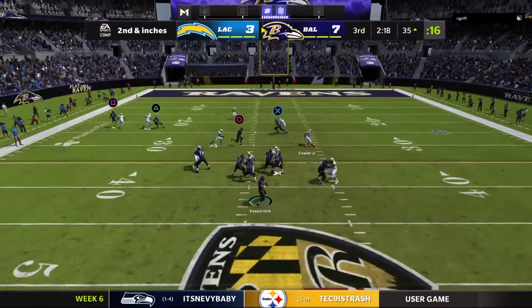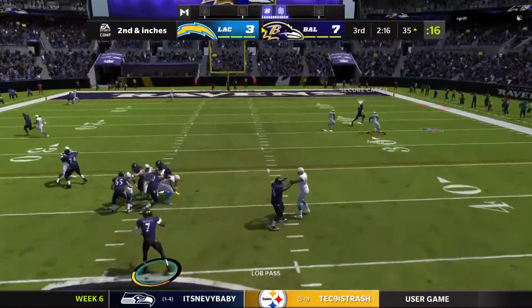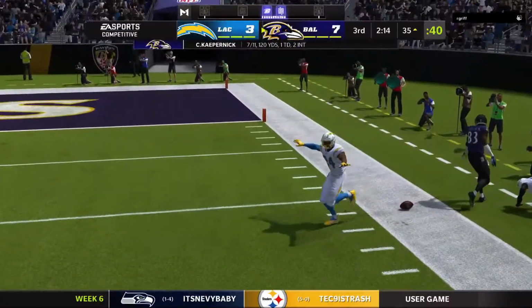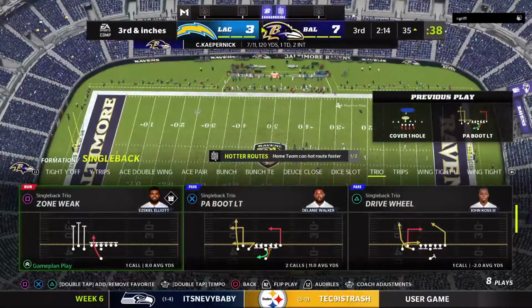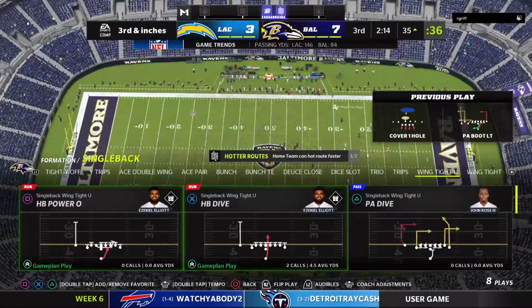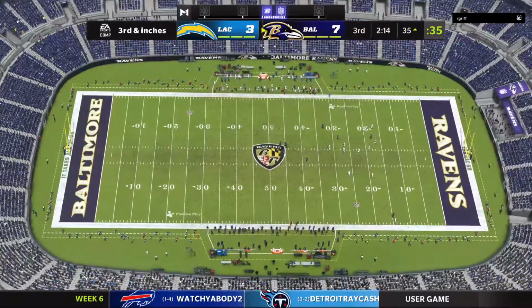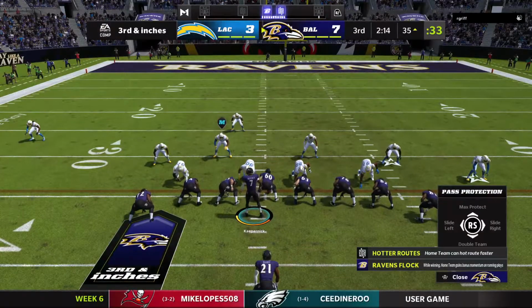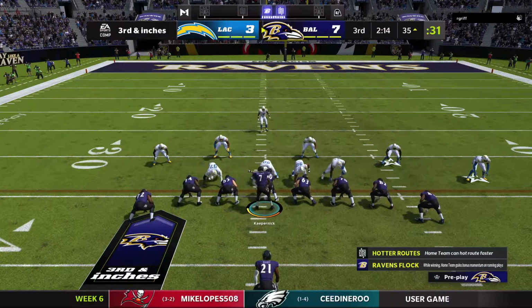Play action. Now Kaepernick. And that is incomplete. A lot of force bearing down on him there. He could not hang on. It's third down. When you run in the slant, timing is everything. And against that man coverage, there was no space available, and incompletion as a result.